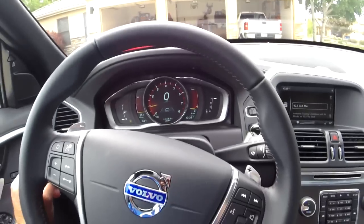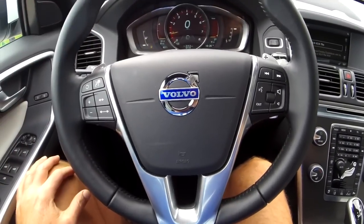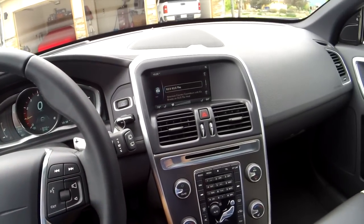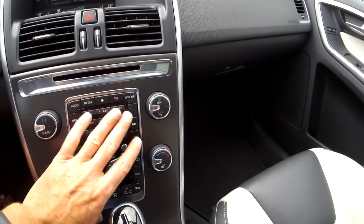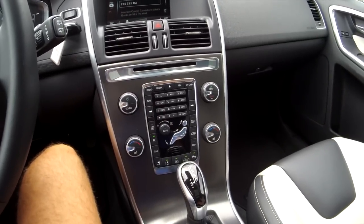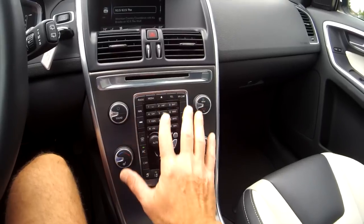But nice car. You can see from the driver's seat, from the steering wheel, they've done a nice job. It looks good. This car is not as feminine as they used to look. They've gone after a different market where they've made things look a lot sleeker. The center stack in this car is pretty standard to what Volvo does on the majority of their vehicles. Nothing too exciting here. I will say all of this works well.